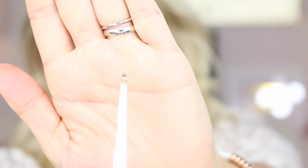So it's nice because you have the spoolie brush on the end, which I love. So I like to just brush my brows up. Oops, I almost poked myself in the eye. And then on this side, it has a very, very tiny little point. It's really nice because you can really get a very small, detailed and precise application. And this color for me, I really like.